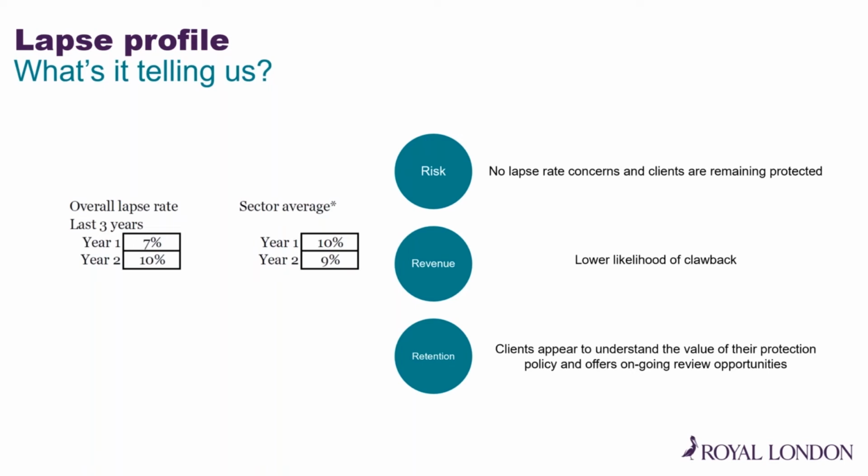Had we witnessed high lapse rates here, again, could we at Royal London help the advisors position protection and have more compelling conversations to demonstrate the importance of protecting their home, their family, and their lifestyle, further engaging the client?